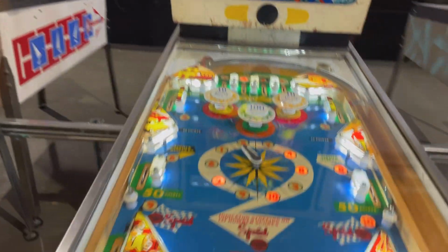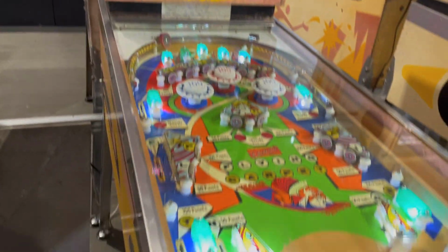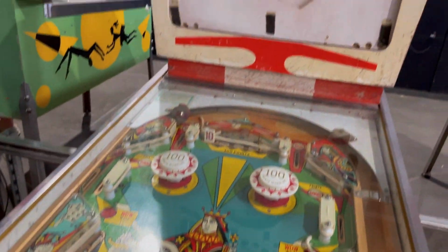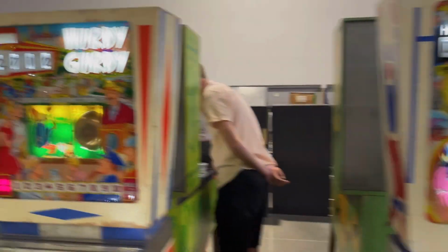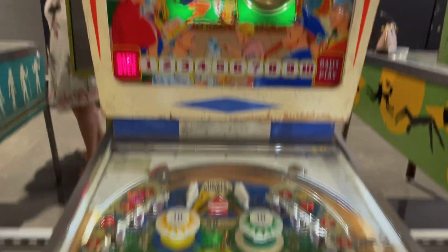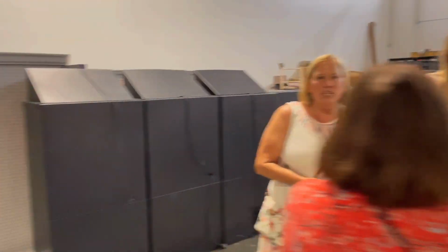Road Race. It's missing its top, but it's like a car theme. Oh yeah, that's classic. Classic, beautiful. Vegas. Wow. It is kind of cool to see the inner workings of it. The basic early ones. Chi-Chis. Oh, Hurdy-Gurdy with the monkey in the middle. Yeah, Hurdy-Gurdy. Y'all have like odd themes.